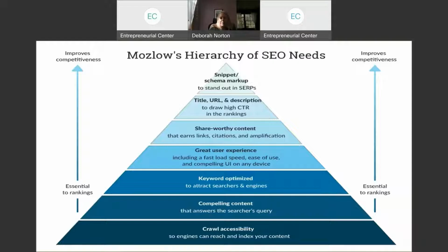That next piece is the title, URL, and description. I've talked all about incorporating the title into the URL and the description, and some of those really good keywords that make sense. Crawlers look at the top level, using the schema markup, which I was talking about before, adding that snippet in, because it actually will make you stand out.